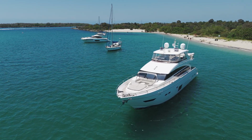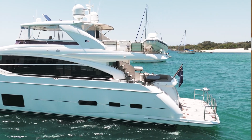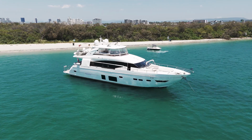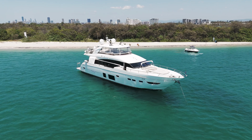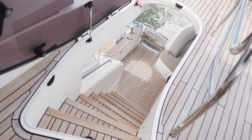So tell me about some of those options. What makes this such a good buy? So it's powered by C32 Caterpillars, which are the most desirable engines in this style of boat. It's about 1700 horsepower each. It's got Fin Track, which is an American fin stabilisation system. When you're underway in the ocean, they stabilise, but they've also got at-rest stabilisation, so when you're anchored, the boat sits in the water like a 100-footer, basically.